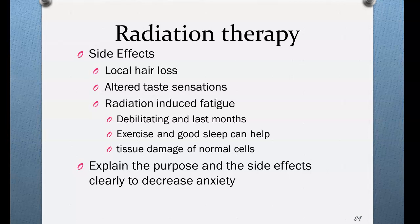Fatigue is a big thing with radiation therapy because of the increased energy needs to destroy damaged cells and to repair those damaged cells. Some degree of bone marrow suppression may also occur. Radiation tissue damage of normal cells leads to tissue fibrosis and scarring. If in the abdomen, it can lead to constipation and possible GI blockages.